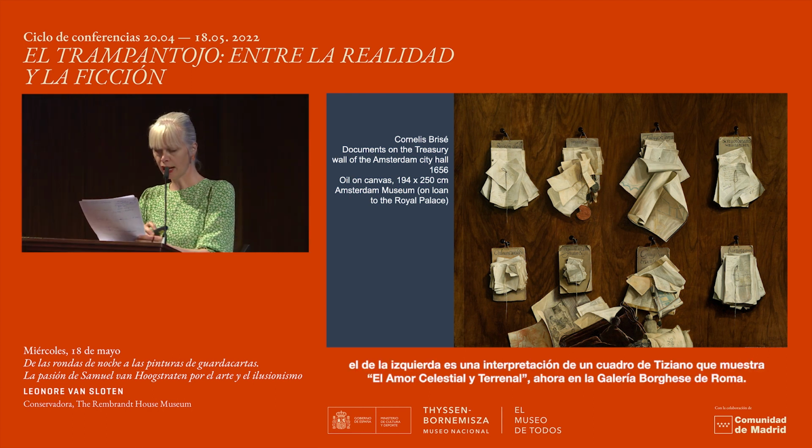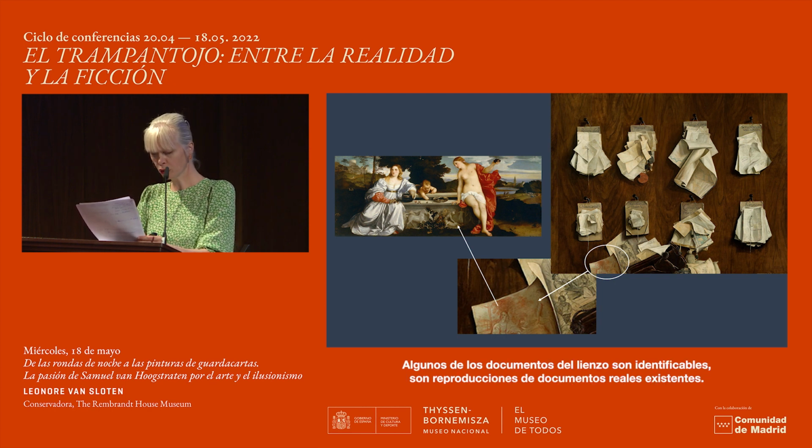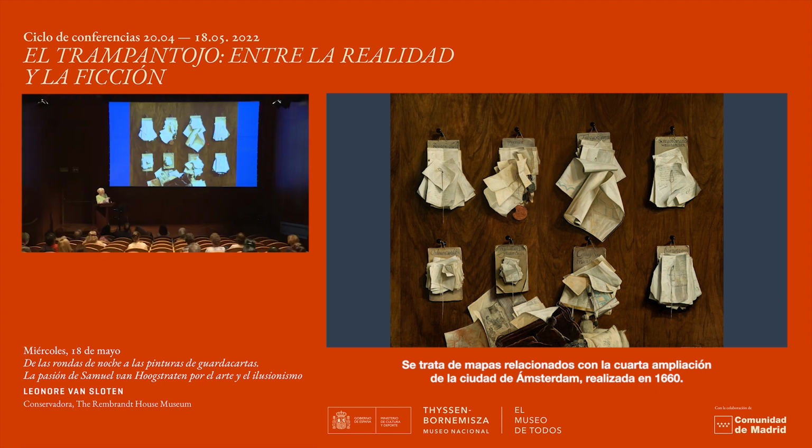And the one on the left is a rendition of a painting by Titian showing heavenly and earthly love, now in the Galleria Borghese in Rome. And a number of these documents on the liasses are identifiable. They are renderings of real, still existing documents. And these are the maps which are related to the 4th extension of the city of Amsterdam, which was realized in 1660. So this, and here's a map.